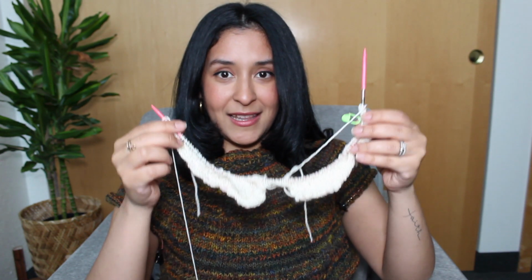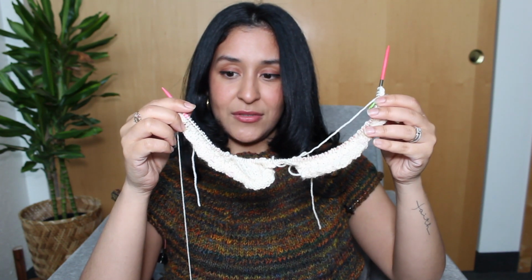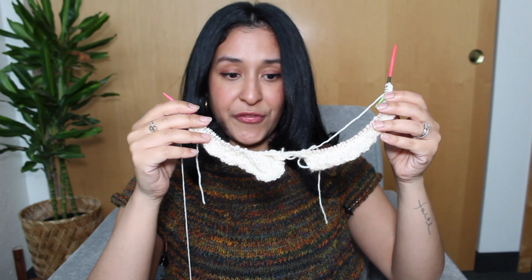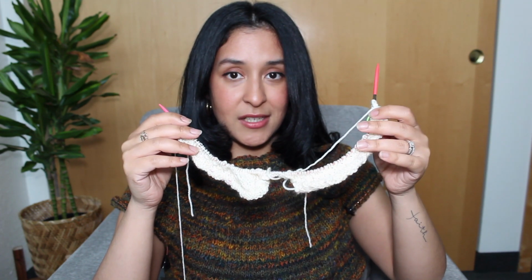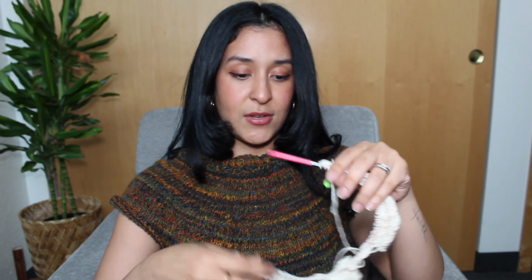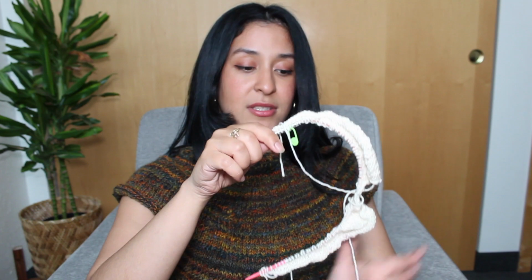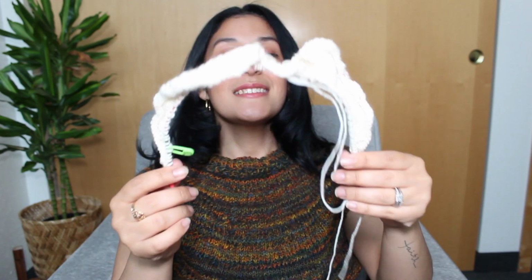It doesn't really look like much. This is the neck and the front and left shoulder. So you cast on for one shoulder first, then you cut the yarn, then you do the next shoulder, and then you combine it with the stitches in the middle. And so eventually it's going to be a fabulous cardigan, and it will look like that. But yeah, this is how it looks so far.